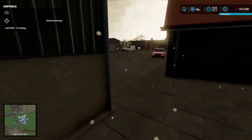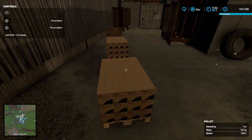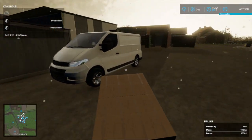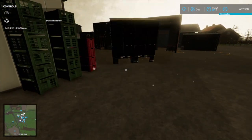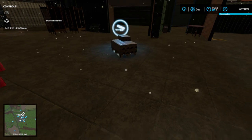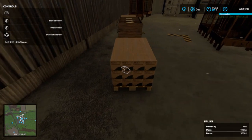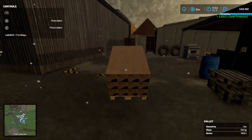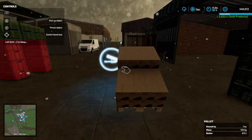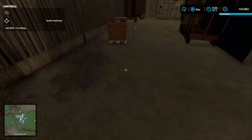Take a shortcut. Say hello, chickens. Hello, chickens. We do have a fair bit to sell, actually. So that's good. I'll top up the farm shop. A little bit additional money.